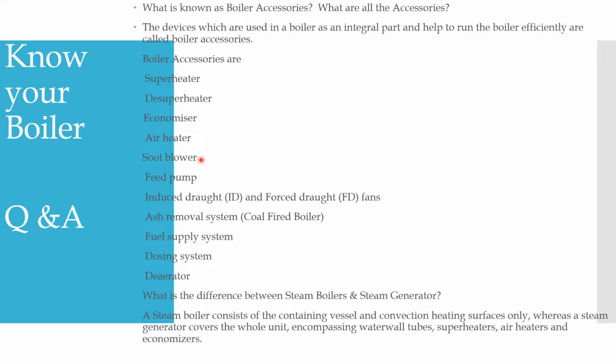The soot blower will be used for liquid fuel fired and coal fired boilers. The air preheater is used in all the boilers. The economizer is used when you require it, and for high pressure steam which is used for turbine and superheated steam requirement. Superheater and desuperheater are added in the boiler. These are all the boiler accessories, provided after the mountings.